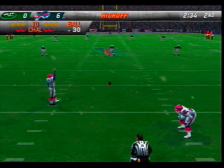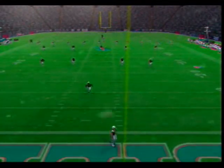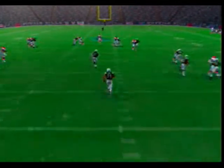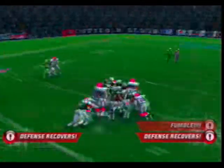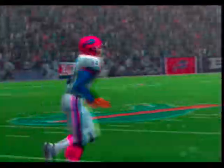Pat will be kicking off. This one is fielded by Bassett. Loose ball. The Bills pick up the fumble. Fumble on the play, recovered by the defense. Great play by the special teams to recover the fumble.